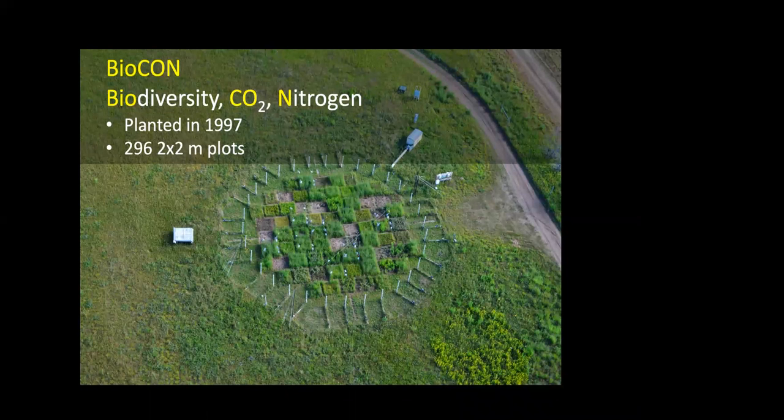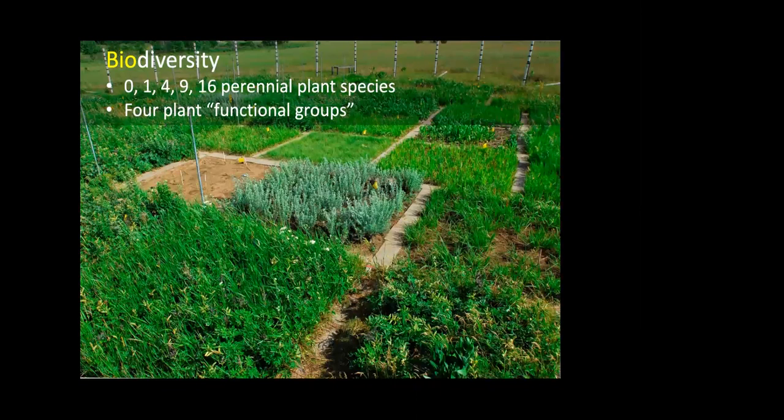So the main experiment that I'm going to talk about today is the Biocon Experiment, which stands for biodiversity, CO2, and nitrogen. This experiment was established in 1997, and the main experiment consists of almost 300 2x2 meter plots. And in this aerial photo, you can see each of these plots. And this is a full factorial experiment. It consists of a biodiversity treatment where we have 0, 1, 4, 9, or 16 perennial herbaceous species coming from 4 plant functional groups. And you can see the diversity of plots in this photo.